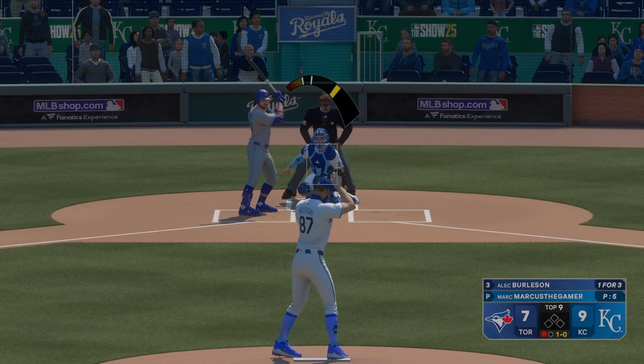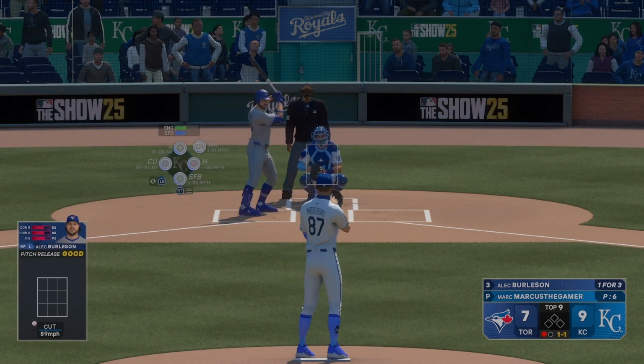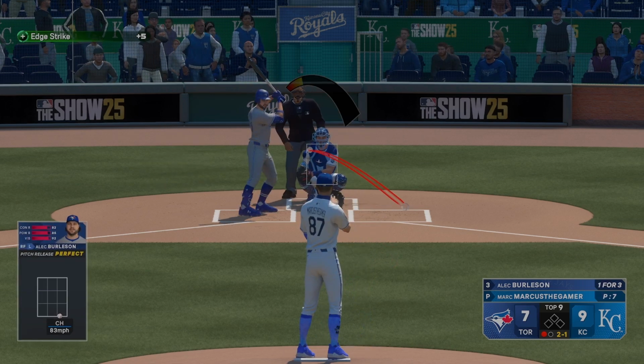Oh, that insurance run in the bottom of the 8th inning was so good to add on, especially with this power hitter at the plate. If he goes deep, you're still up in the ball game. Really good spot to be in right here. Missed with a changeup. 2-1.